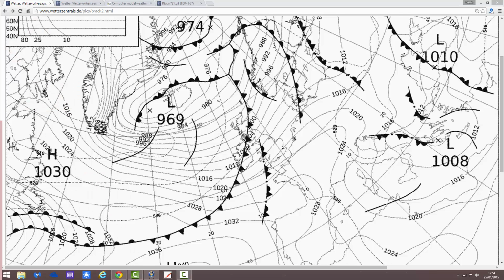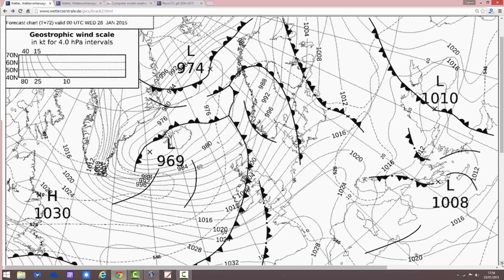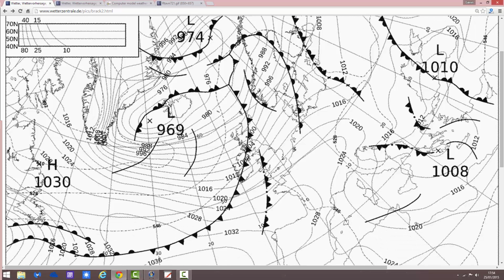So this is the fax chart for midday Wednesday. This is the human interpretation of the models by the forecasters at the UK Met Office. Actually, I think this one is for midnight on Wednesday. Yeah, it's for midnight Wednesday. So at that point, we've got an active cold front swinging into Scotland and Northern Ireland. It's behind this cold front, if you follow the isobars back, the isobars go right way back towards Greenland. So coming from a cold direction, it's behind that cold front that the cold air will be digging in.